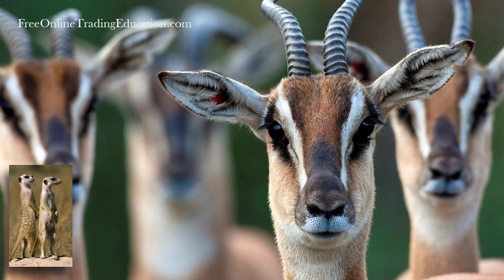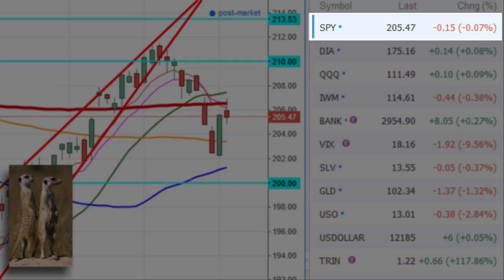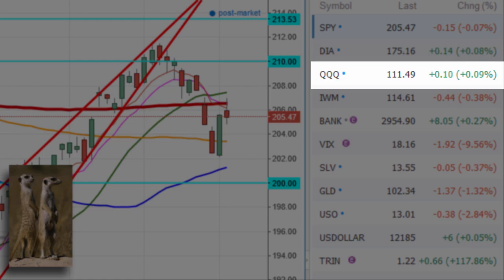Bullish or bearish day on Wall Street? Well, the answer is yes. It was a mixed day on Wall Street. We had the S&P down just a fraction of a point at minus 0.07. We got the DIA up plus 0.08, up only a fraction. We have the Qs up just a fraction of a point, plus 0.009.